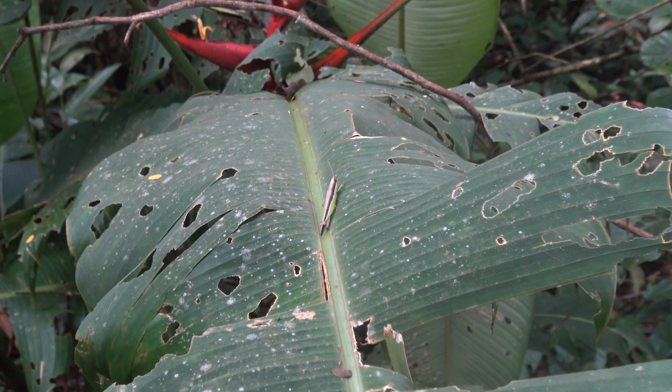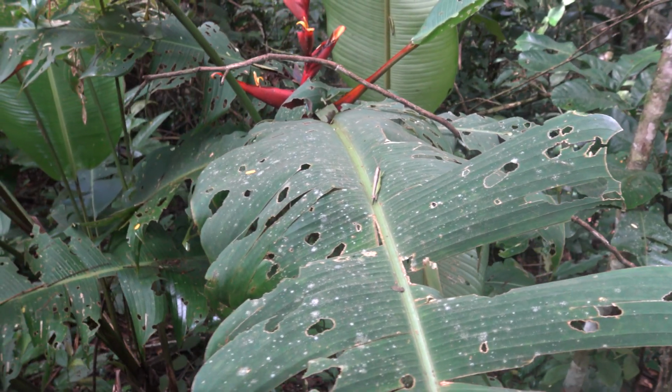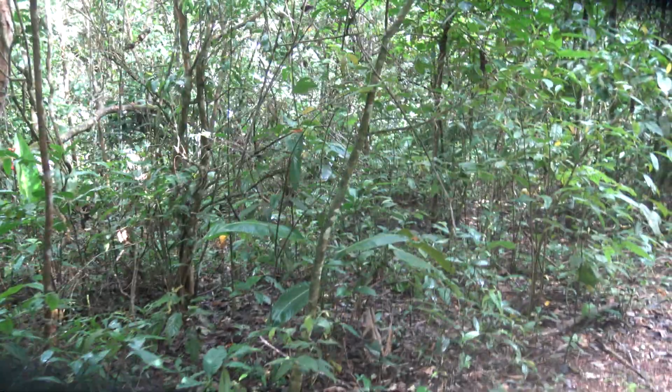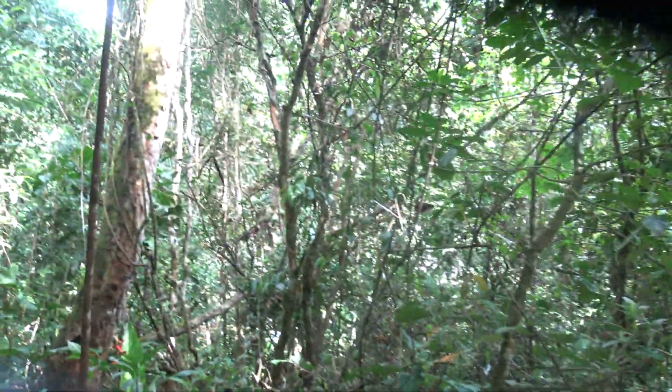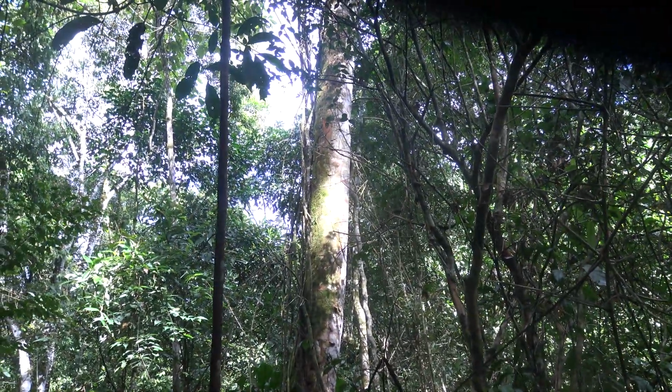No idea what this is. It's obviously a grasshopper, but no idea what species. And as I've said, in the dark areas of the forest, you still see these tiger butterflies. Go.